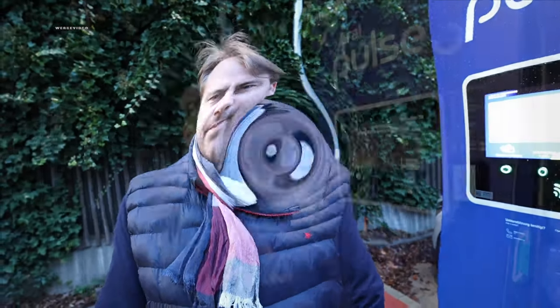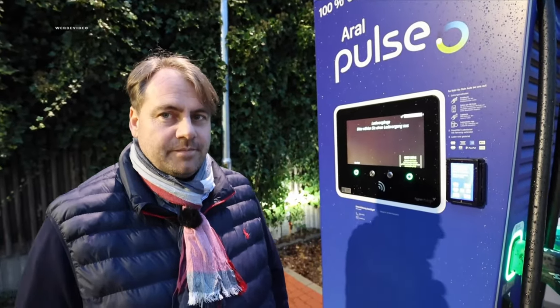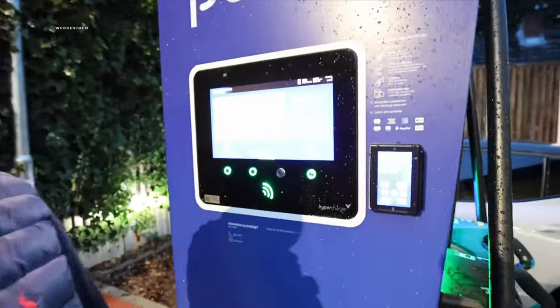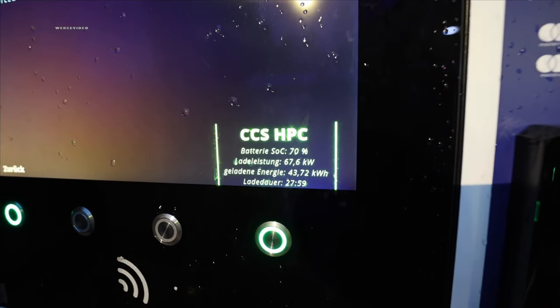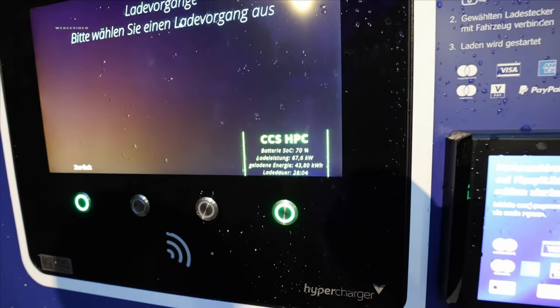Or how do they say it? Basically, it's supposed to make it from 10 to 80 in 28 minutes, right? Well, after such a remarkably sluggish start, really. So, achieving 74% is quite definitely doable for him, but not quite in just 28 minutes. He's currently charging it right here at 67.7 kilowatts. That's certainly not exactly splendid.